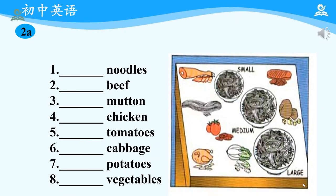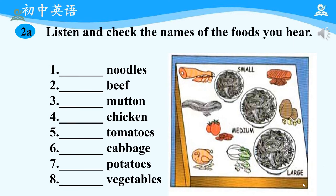Now, a boy and a girl come to the noodle house. Let's listen and find out what they order. Let's turn to page 56. Look at 2A. Listen and check the names of the foods you hear.